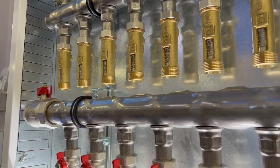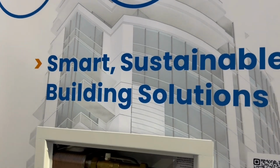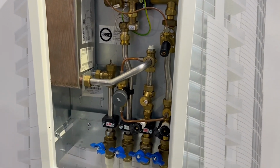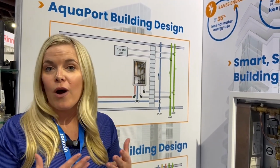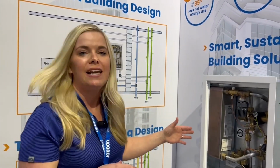The biggest product I see this year is our Uponor Aquaport. This system right here saves 35% less hot water energy use, up to 40% less piping within your system, and it has more than 50% reduction in domestic hot water volume. And what this means for productivity for our customers is huge, and also for sustainability and water quality. This system works to avoid Legionella growth, and is quick to install, no gas, no electric, works completely off a heat exchanger and a proportional control valve, and is 30 minutes to replace if ever needed. When we're talking about our customer issues, this is a solution across the board.